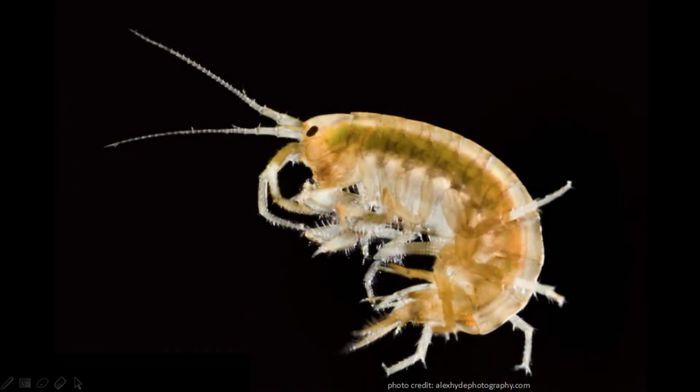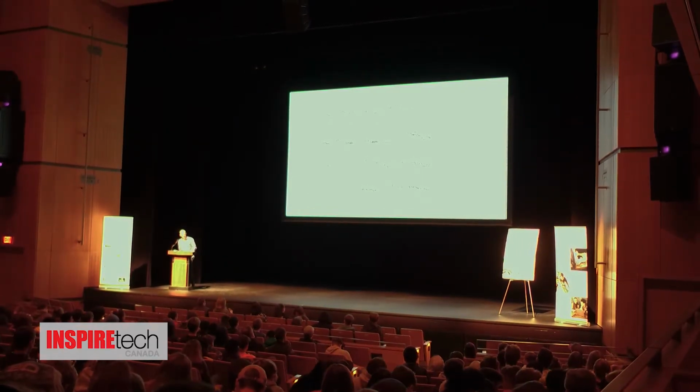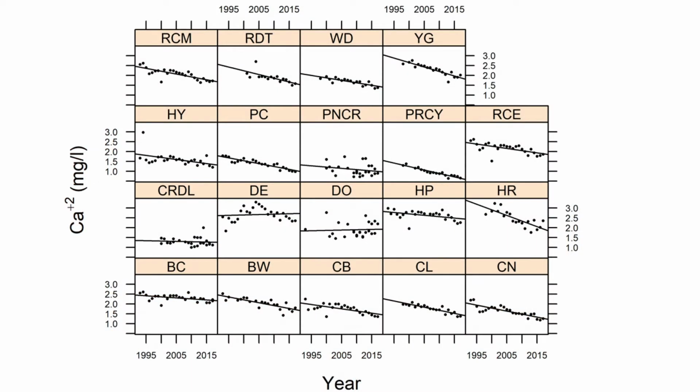Now, amphipods, little freshwater shrimp, have a high demand for calcium because of their calcified exoskeleton, which they have to cast off every time they molt and grow. According to laboratory studies, they start to suffer metabolic stress when calcium concentrations fall below about 5 mg/L, a concentration that most of Muskoka's lakes are already below. So I mined the long-term data set for any evidence of effects on amphipod populations. And lo and behold, amphipods are declining in 13 of 19 lakes. This plot is exactly the same as the last one I showed, except on this one, I plotted amphipod abundances over time rather than calcium over time.